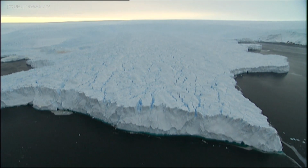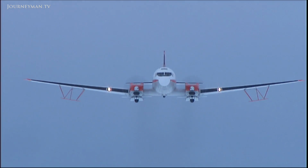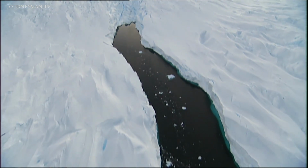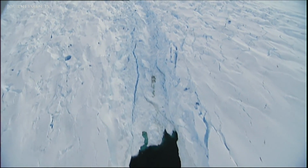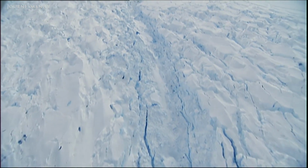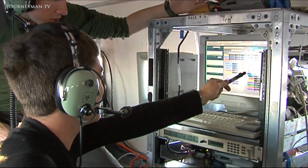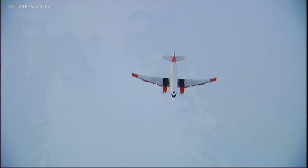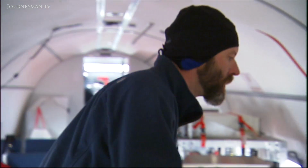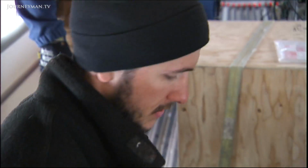50-metre-high ice cliffs mark the very edge of vast glaciers before they shear off. Some of these glaciers, like Totten Glacier here, its catchment, the area where all of the snow and ice that accumulates and drains into it, is thousands of kilometers across. I mean, it's huge. It probably contains more ice in its catchment than all of Greenland and West Antarctica combined. That's just one. How long have these guys been going? 30 minutes? 25. Deep ice means old ice.